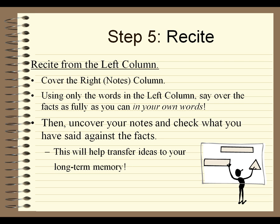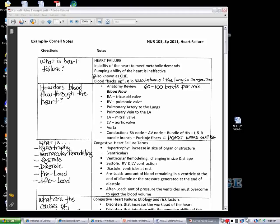So let's go back and look at our example again. You can see here my question that I wrote after class was, what is heart failure? And so when I'm studying the material, I would cover this up and I would try to answer that question. How does blood flow through the heart? Then I would try to go through these bullet points.